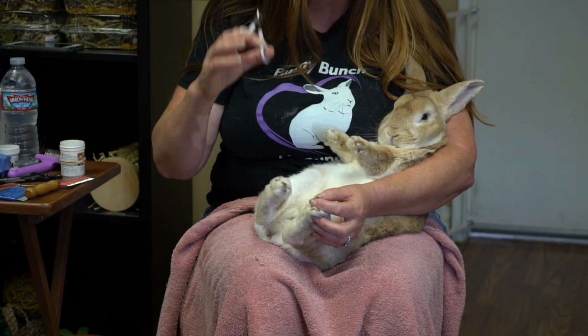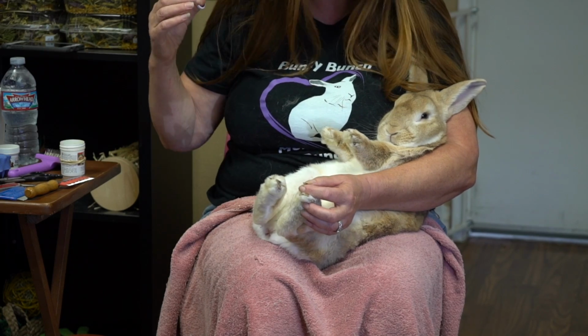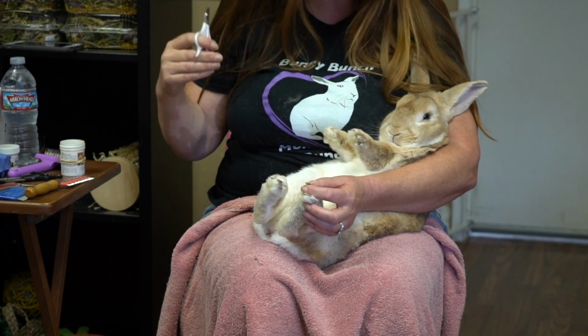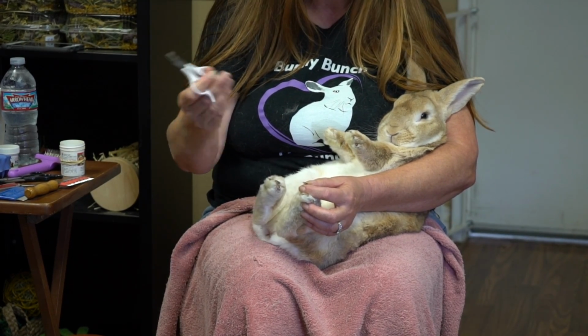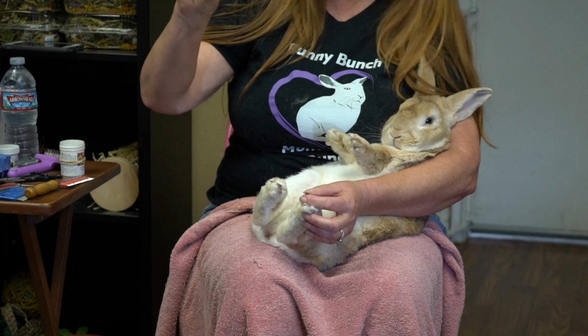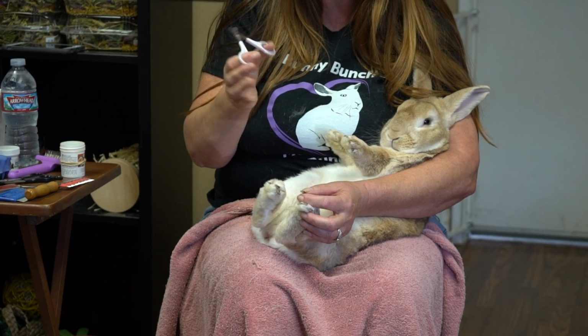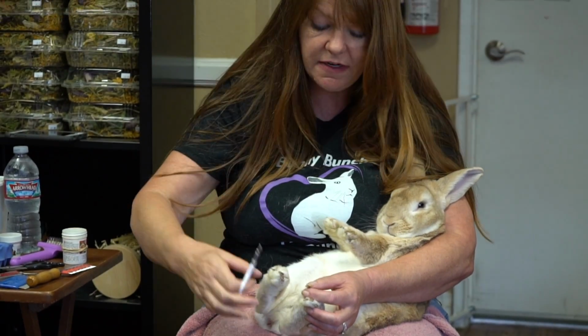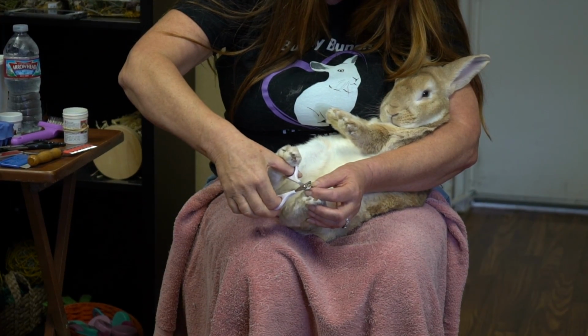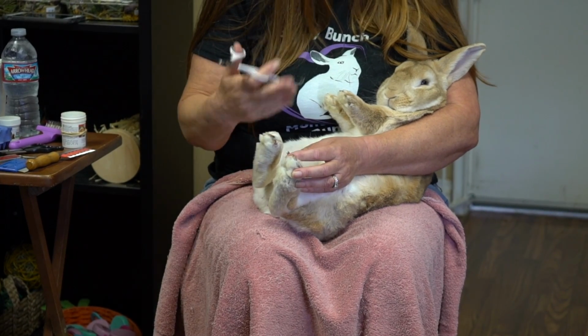You want to do it quickly. You don't want to hold on too long, because some rabbits will pull their foot back, and the nail will come out. So just something to watch out for. Basically, these are the nail trimmers. I like small ones like this. Some people like other ones. It's whatever you're comfortable with, but these for me are really easy and they cut very well. You're just going to find where that is and snip. Now he moved, but that's okay. It didn't hurt him or anything.